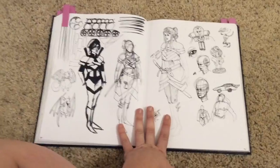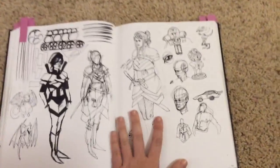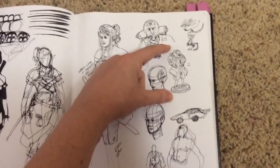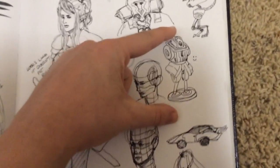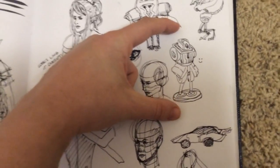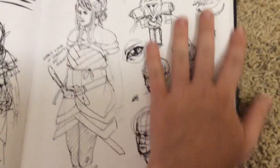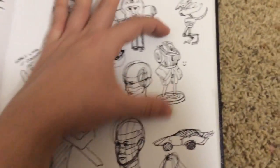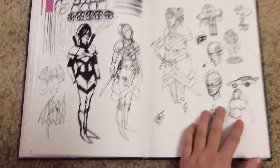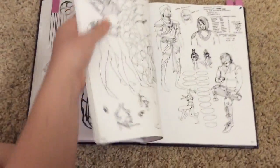These pages are pretty much complete and total failure. Nothing went that well, except this robot, which is why I wanted to include it. Look at him. He's so cute. I just wanted to talk about him. I haven't posted him on my blog or anything, and I did him right off the top of my head, and I love him. Look at this robot. Okay, I'm sorry. Back to the regularly scheduled programming.